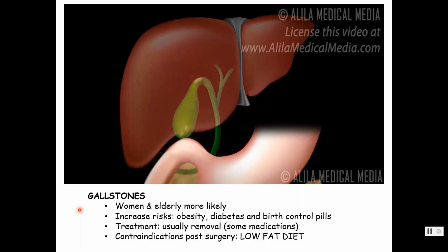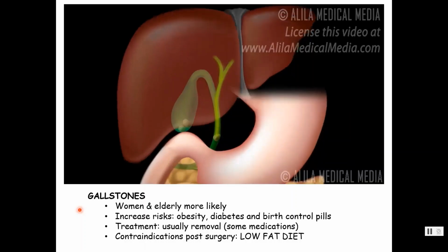Other less common but more serious problems occur when gallstones become lodged down the path of the biliary tree. When gallstones block the common bile duct, they prevent bile from reaching the intestine. This causes jaundice, poor fat digestion, and subsequently leads to infection of the bile duct, or cholangitis.